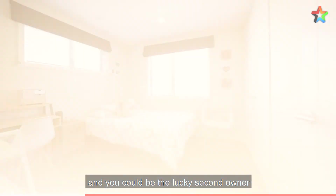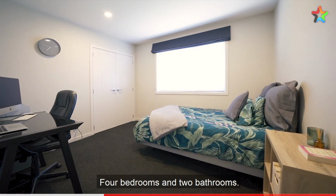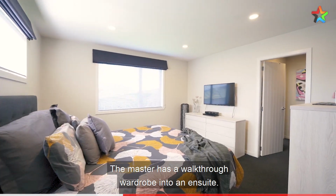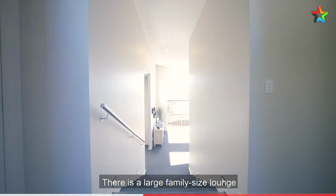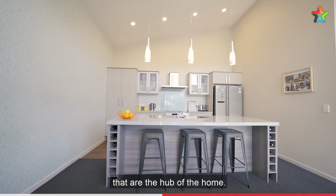5 years new and you could be the lucky second owner of this modern family home. 4 bedrooms and 2 bathrooms. The master has a walk-through wardrobe into an ensuite. There is a large family-sized lounge, but it is the kitchen and dining room that are the hub of the home.